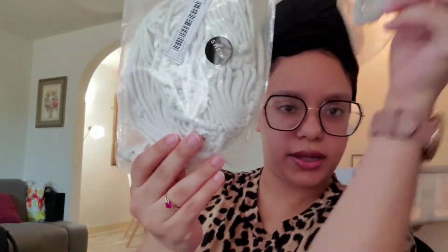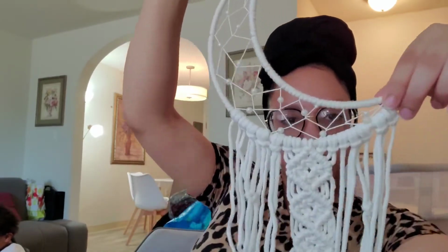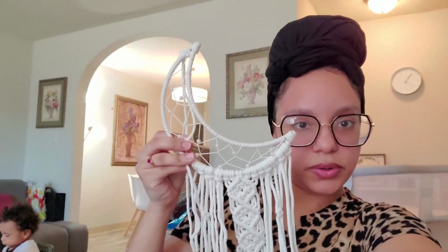And then I got these macrame inspired wall hanging pieces. One is a star and one is a moon. And it's neutral colors, which is perfect for his bedroom. They're so cute. So this is the moon. I can't wait to hang this one up. And this one, it's a star. This one's gonna go on the opposite side of the room from the window.